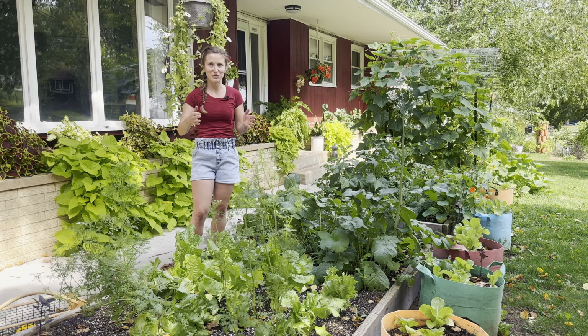Here we are in the big garden, and big is an understatement. So we love this time of the year. Everything is popping off, everything is huge. Most plants are taller than me. So our tomato plants, those plants are definitely taller than me, and we've been harvesting off of those every few days. And it's so awesome because there's so many different colors and they just look so great.